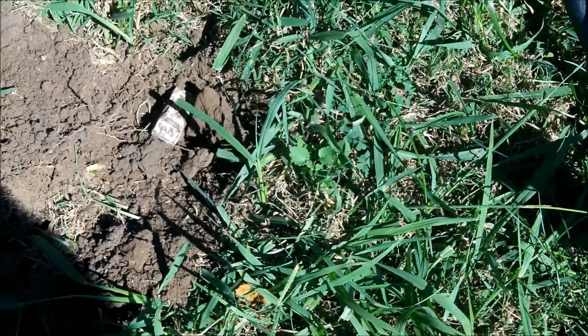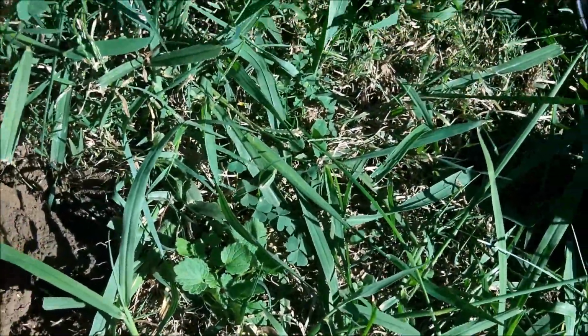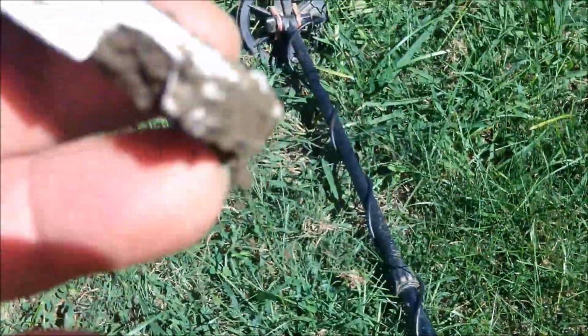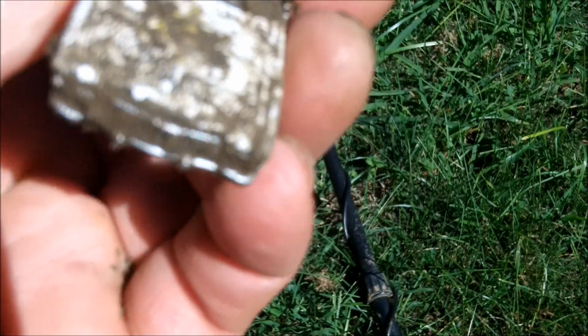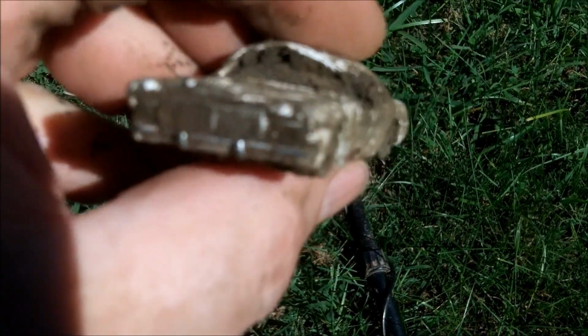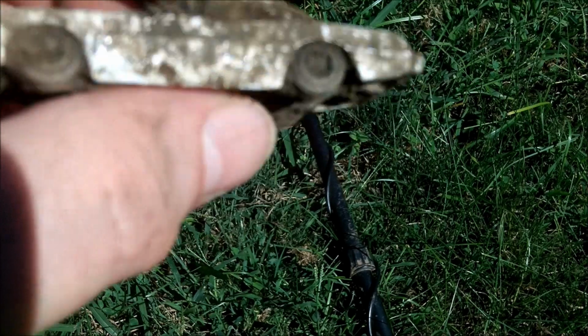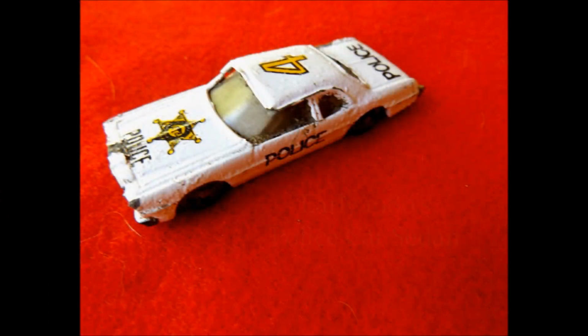Well, I tell you, it's a good thing I like digging toy cars because I'm getting a bunch of them now. It's giving me a 24 about 6 inches down, and this one's going to be an older one. It's actually an old police car. That's going to be 70s. Yep, pretty cool. It's got police on the trunk and everything. That's awesome. Yeah, it looks like it's 70s, so pretty neat piece. And hey, I'll dig these all day. I enjoy them.